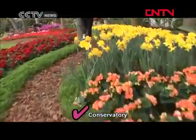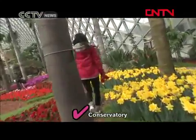Follow the silver leads when touring through the conservatory and be prepared for the temperature differences.